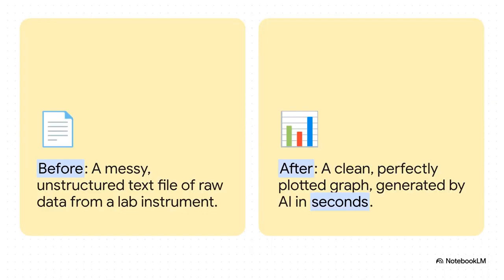And this goes way beyond writing. Just look at what it can do for data analysis. You start with this, a total mess, right? A raw, jumbled text file straight from a lab instrument. And then, in seconds, you get this, a clean, perfectly plotted graph with all the key info calculated. It just turns chaos into clarity.